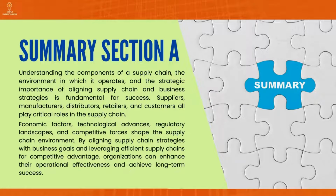Conclusion. Understanding the components of a supply chain, the environment in which it operates, and the strategic importance of aligning supply chain and business strategies is fundamental for success. Suppliers, manufacturers, distributors, retailers, and customers all play critical roles in the supply chain. Economic factors, technological advances, regulatory landscapes, and competitive forces shape the supply chain environment. By aligning supply chain strategies with business goals and leveraging efficient supply chains for competitive advantage, organizations can enhance their operational effectiveness and achieve long-term success.